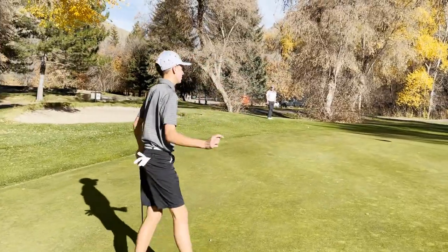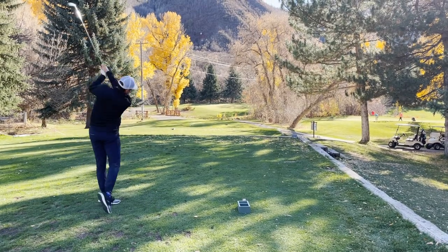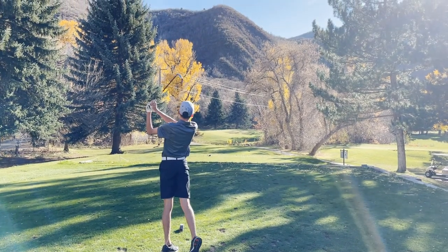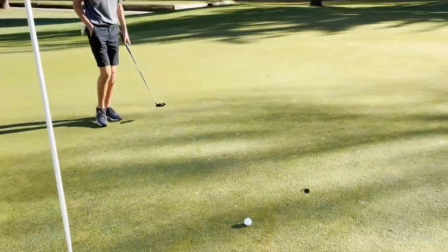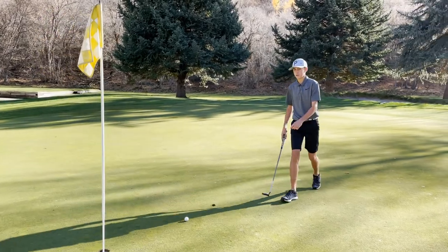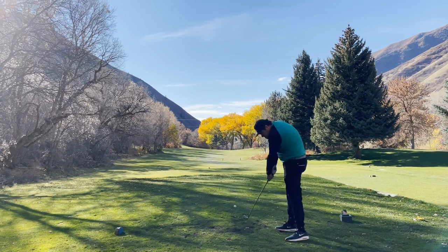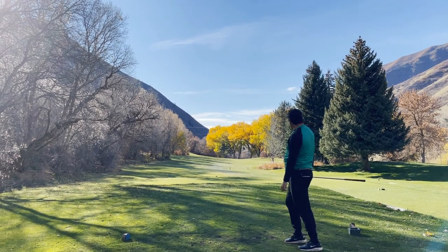That far from an eagle. Alrighty, that's a pretty good shot there. I guess I don't need to mark it. So we got about 2 feet for birdie on this par three. Heyo. That's back-to-back birdies. That'll do.